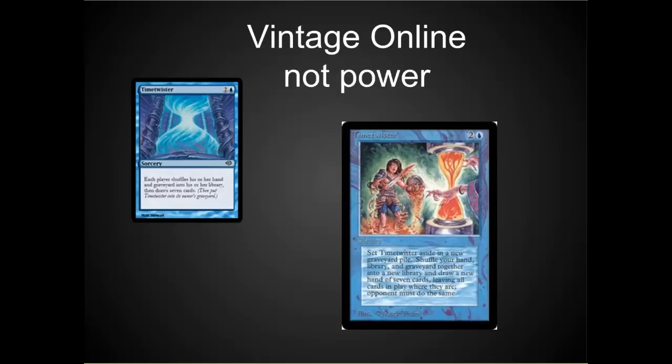Time Twister, be leery of, avoid it. It's really not a power card anymore. It is only slightly more powerful than Wheel of Fortune.